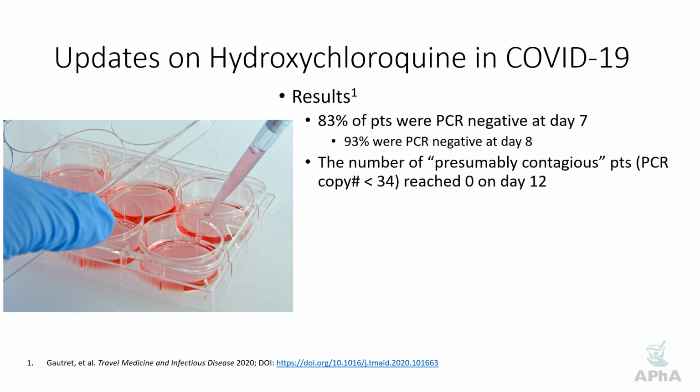The number of presumably contagious patients, and they define that as patients who have a PCR copy number of greater than 34, reached 0 on day 12. And so, you know, again, there's a lot of controversy potentially about does the presence of viral RNA equal infectiousness? Can you actually spread the disease to others? So they've tried to answer that a little bit.